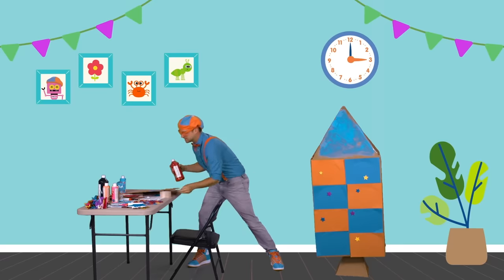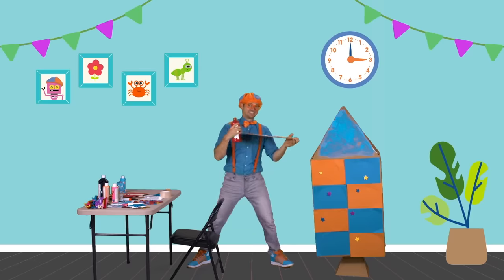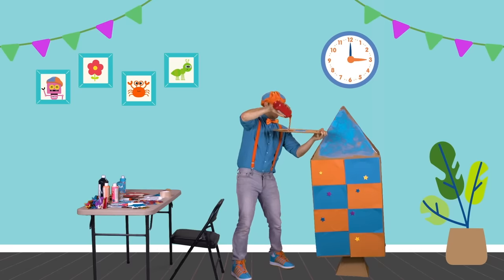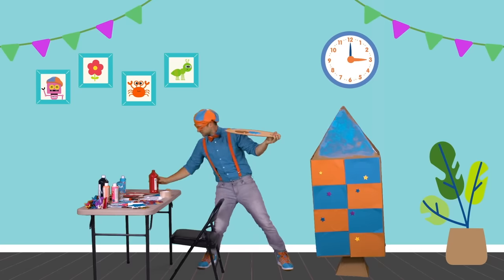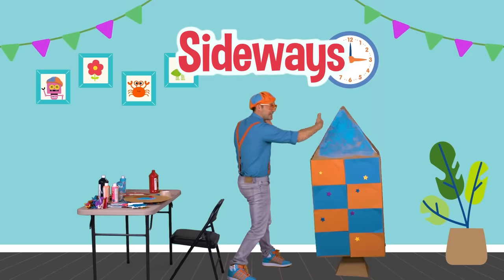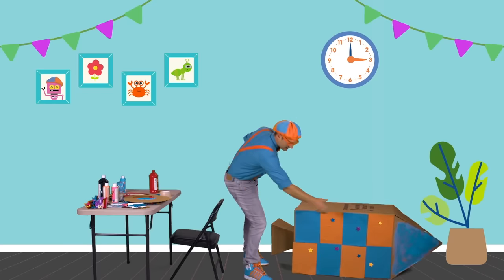So, let's take this cap off. Oh, there is so much paint in here. And I like to use a lot of paint. Whoa! There we go. Whee! Wow, a little bit more. All right, there we go. Okay, before we paint it, we should probably lay it down sideways because we need to write my name, which is sideways. Yeah, there we go. Like that. That's how we write sideways.